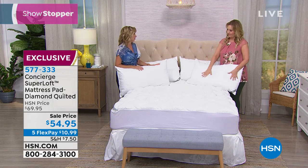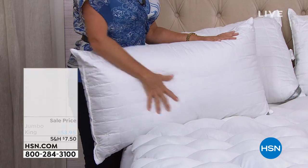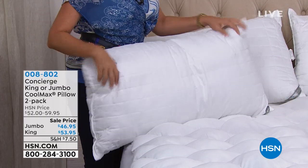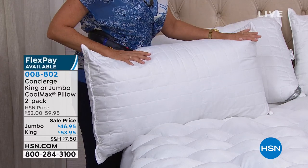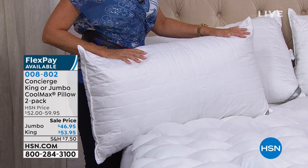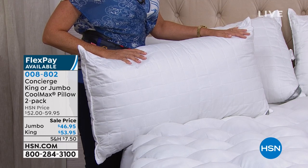Our pillows are actually from Cool Max. So these are pillows that wick and pull moisture. It's a two pack. You get two of them for $46.95, and we do have the jumbos available. And the king is $53.95. Those are on FlexPay as well.